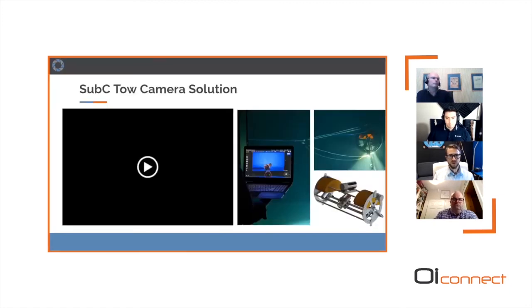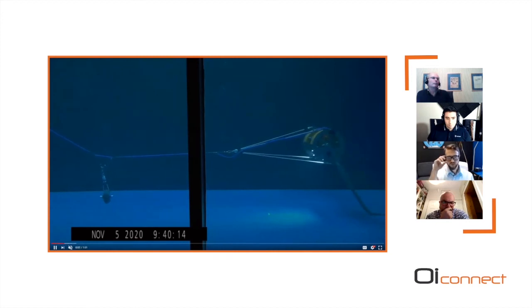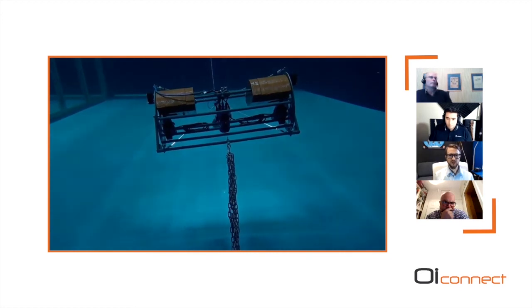Here you can see SubSea's new towed camera solution being tested in the world's largest flume tank at the Marine Institute in Newfoundland. You can see a digital still script running as the LED strobes in sync with the ray fin camera. You'll notice the green dots on the bottom of the tank as the manta ray parallel lasers are activated. The dots are calibrated at 10 centimeter spacing and can be used for scale and range.